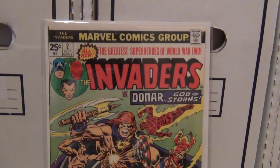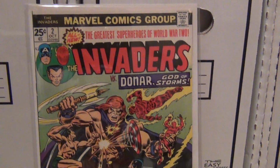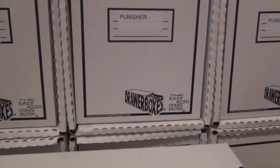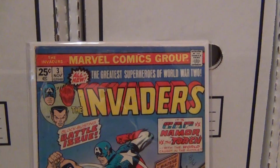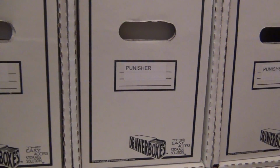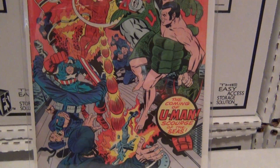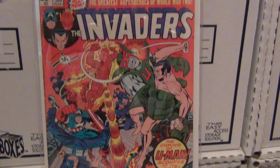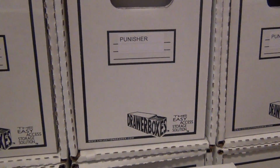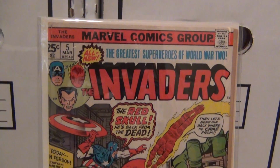Got issue number 2 versus Donar, the God of Storms. I really always liked the Invaders books. Anything with Captain America. Here's issue number 3. Issue number 4. Got U-Man. I'm kind of like, being Mr. Fix-It Smash. I like the Invaders books. I like them going against the Nazi and the Axis forces and stuff like that. Red Skull. Here's issue number 5.